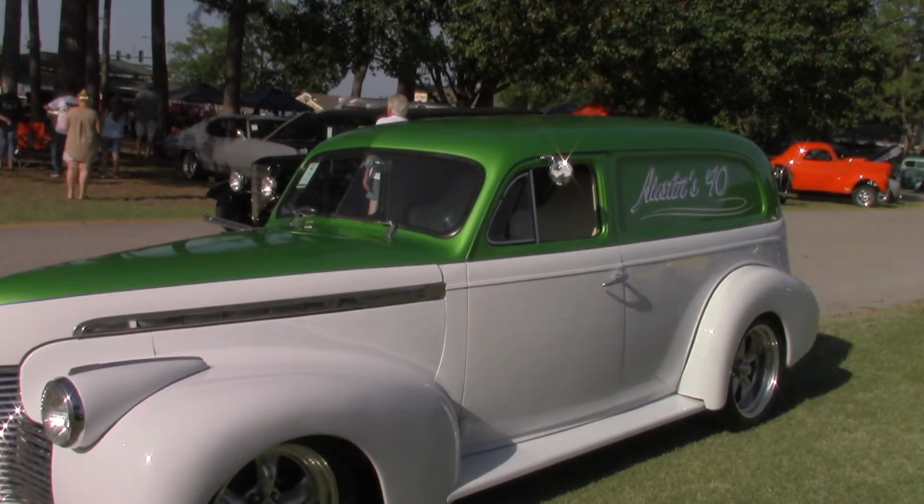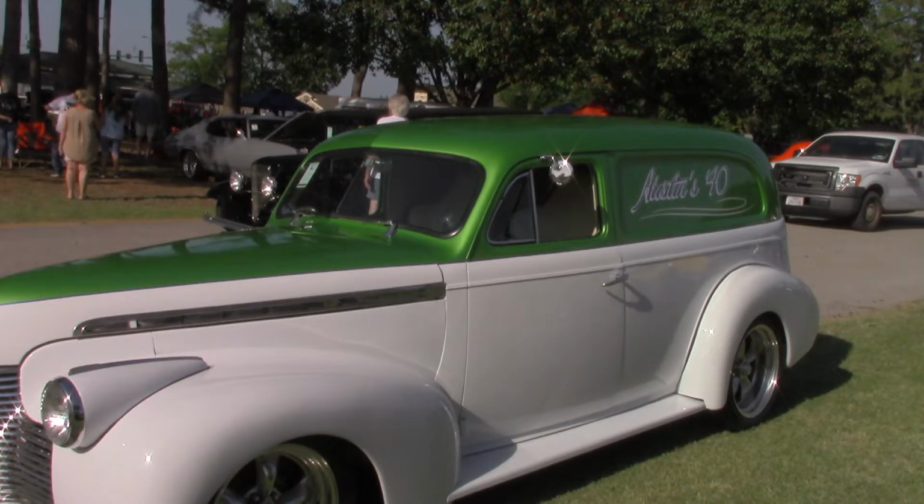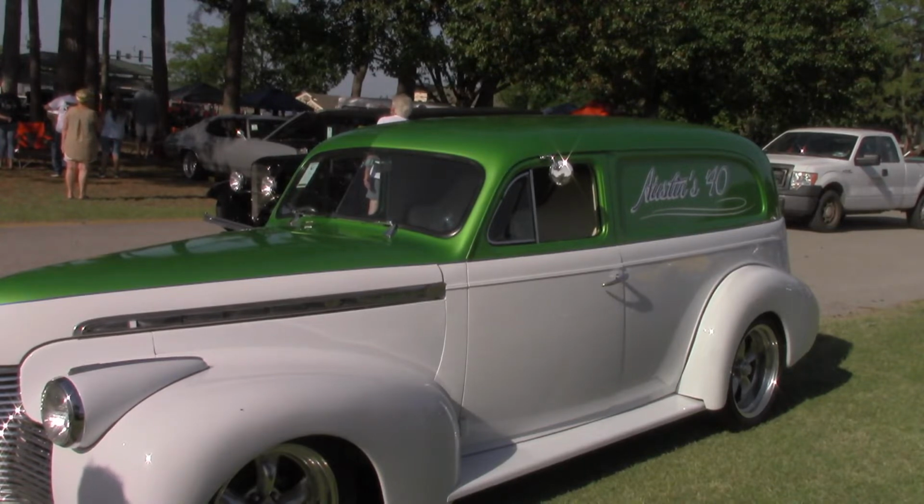So would this be considered kind of in the suburban family? No, I think, from what I understand, it's a delivery, but it's made for the salesman to go sell. Yeah. The panel was actually made for deliveries. So they got them backwards. We found this up in Wichita Falls, and there's a pretty good story behind it.